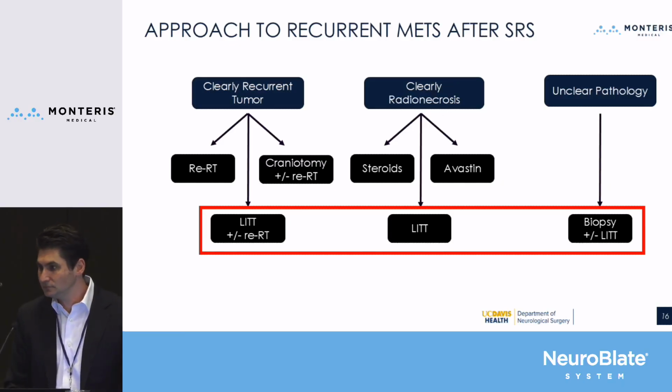Did you get any pushback from the broader care team when you started talking about earlier biopsy, just in terms of the risk of the biopsy?